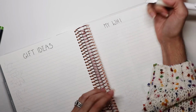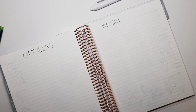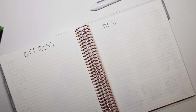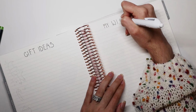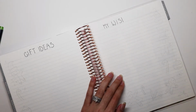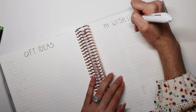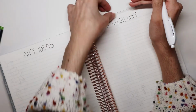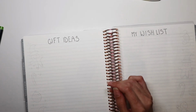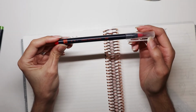I always have an idea of what I want to get somebody at random times of the year, and then when it comes to time to actually buy them the gift for their birthday or Christmas, I forget what it was. So this will help me keep track of that, and when people ask me what I want for my birthday or Christmas, I'll have a list right here, so I won't have to sit there and think about, oh, I don't know, or let me get back to you.